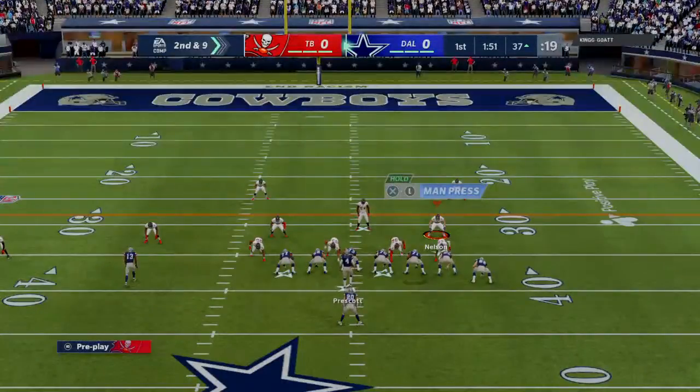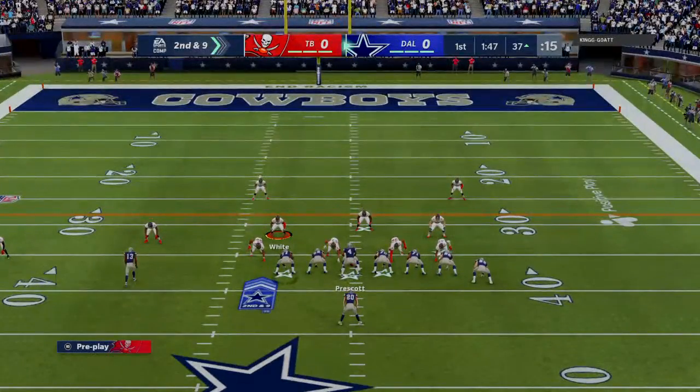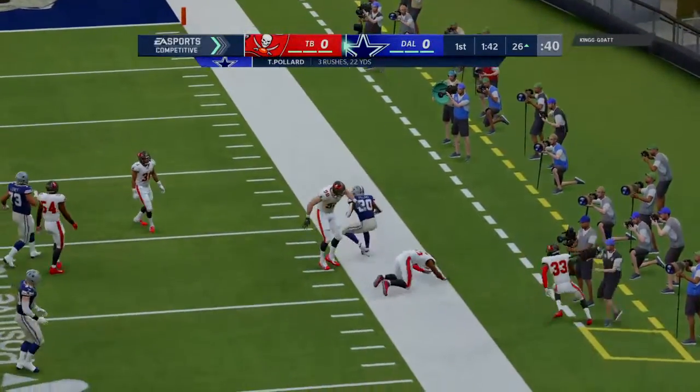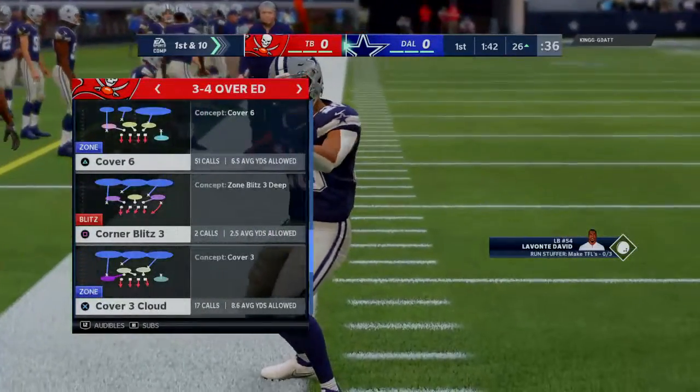The run only got a yard. Here's 2nd and 9. Pick it up, defense. Let's go. Here's Pollard. And he is out of bounds, but not before he's inside the 30. It's a first down on a gain of 10.